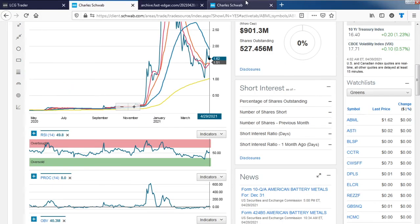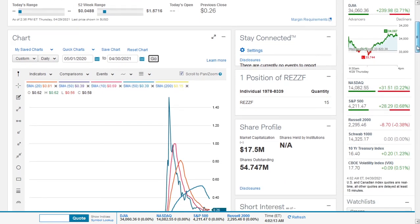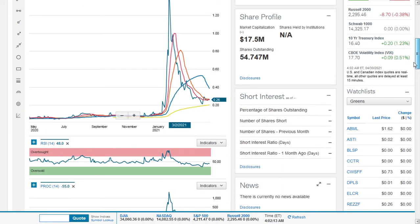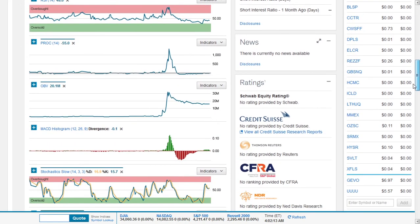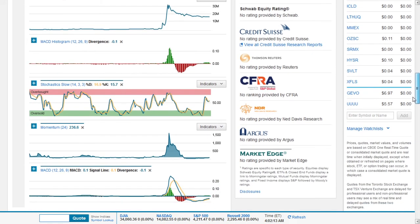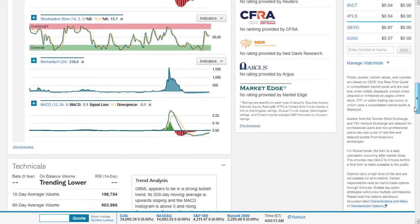So moving on to Global Battery Metals, it closed that session at $0.26. We have a position there as well. It has a market cap of $17.5 million and 554.747 million shares outstanding. We can see what's going on there. The on-balance volume indicator has a negative slope, I believe. The MACD histogram is also above zero and probably rising. The 14 period slow stochastic oscillator seems to be waning as well, and MACD is slightly above its signal line.